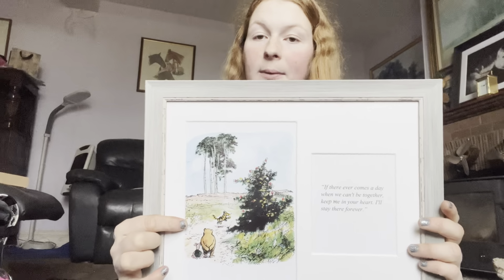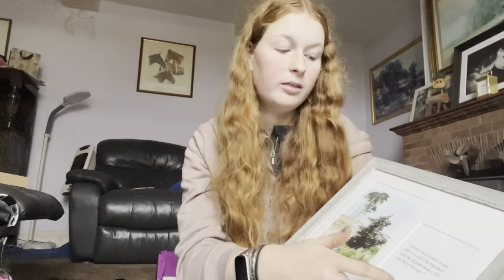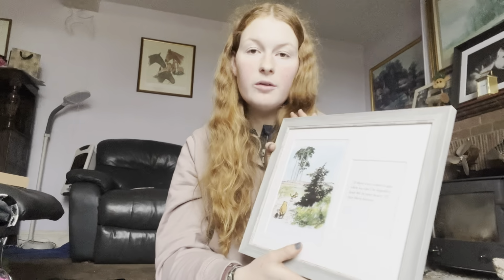It's obviously got this picture. They had varying pictures with the writing. So this was the picture that I picked out of the ones that were available, and this one says, "If there ever comes a day when we can't be together, keep me in your heart and I'll stay there forever." And I loved it.